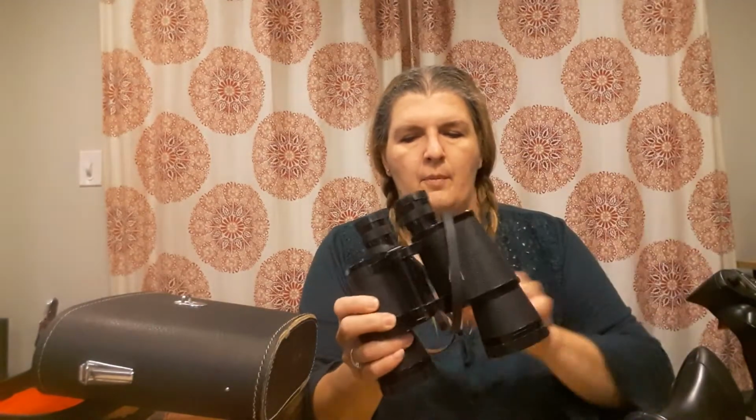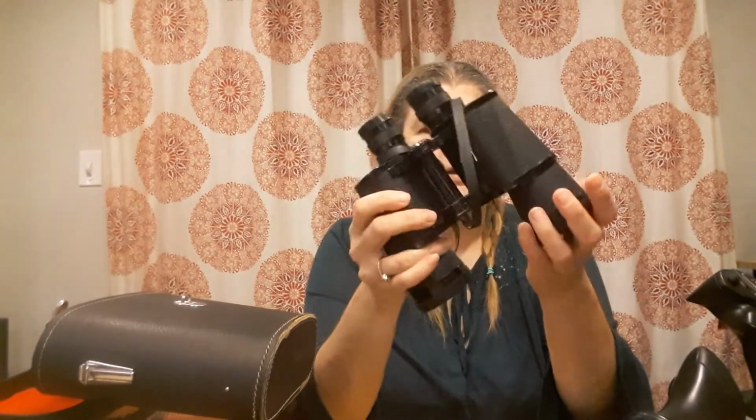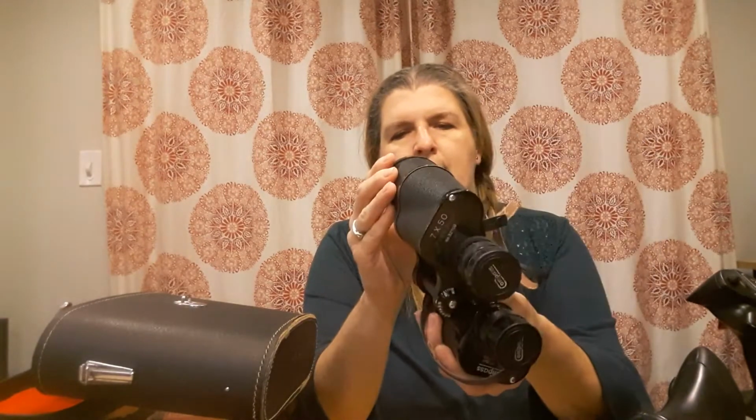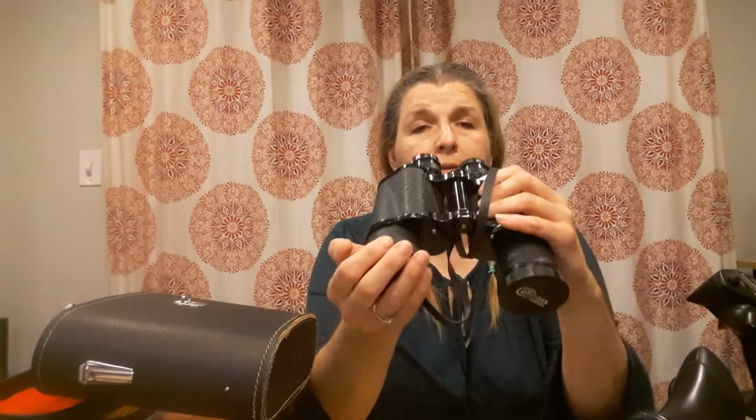the original case, but it has, it's a little tangled right now, but it has this leather strap that it came with. And more amazingly, it actually has all the covers for the eyes and also for the lenses here at the bottom. And it's in really, really good condition. We checked it out. No scratches on the lenses. It's really a really nice pair.